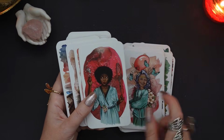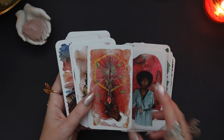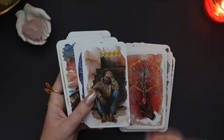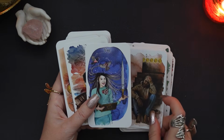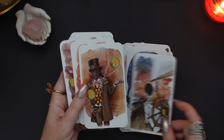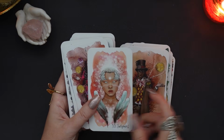I love that it's very inclusive. When we talk about DEI, this is one of the decks that I like to propose because it really is showing how they care about that. But it's also a spot-on reader. I mean, it's a very direct reader. This is one of the decks that you cannot ignore.